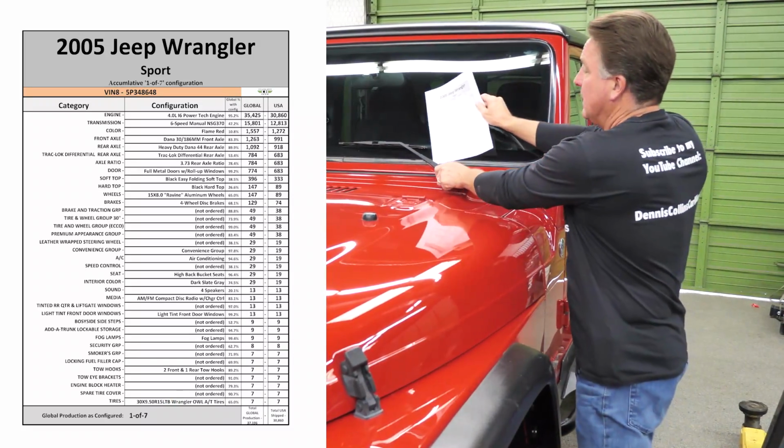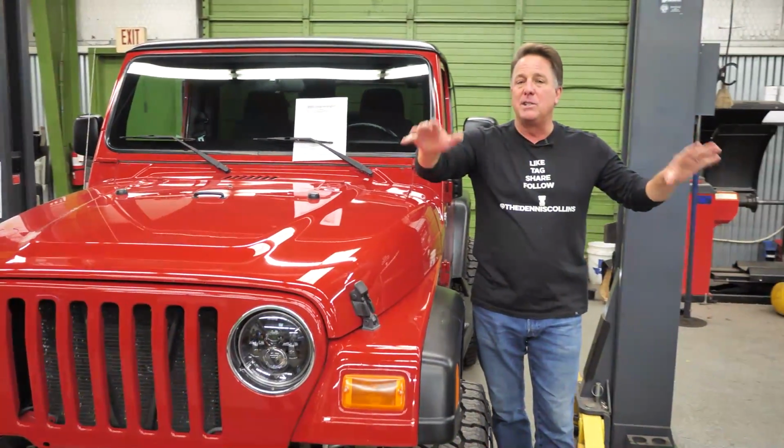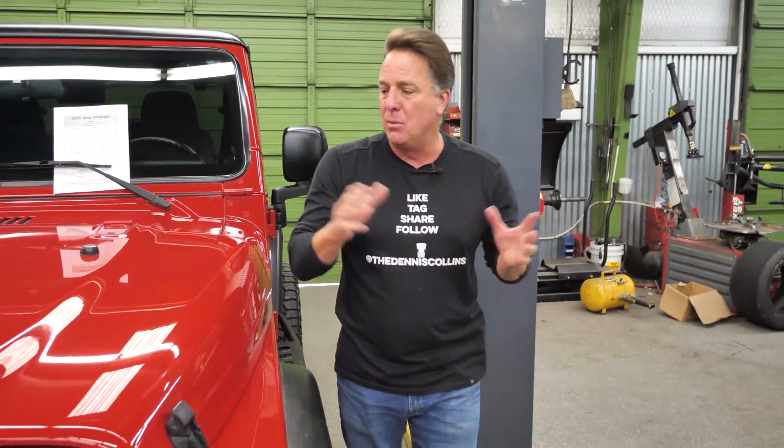Crazy rare. This one only has 50,000 miles. It's in beautiful condition. One of the reasons I'm showing you these is I'm looking for these right now. We're buying these right now. We're going to stock them up in the warehouse like we have in the past for CJs, YJs, and then we'll do a special segment with some of the best LJs in the world.